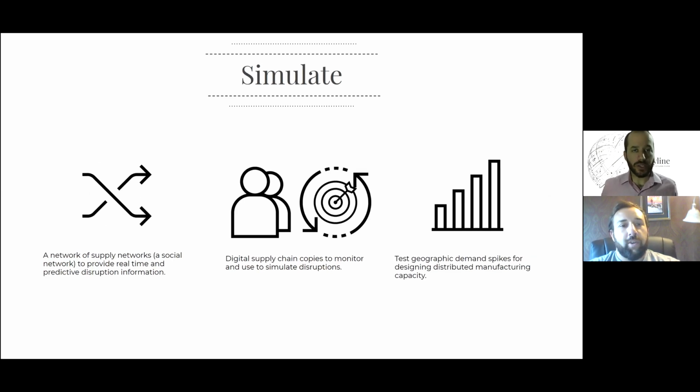Then once you've created the supply chain, you can simulate it. That pretty much means you have a digital twin that runs completely virtually. You can say, what happens if there's a disruption here? What happens if there's a disruption there? Through our network of supply networks, which is basically like a social media sort of connection system, you can get second and third order warnings of potential disruptions before you even ship the first box.